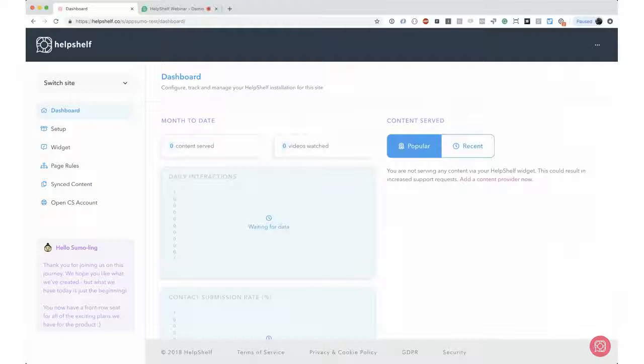Okay, so when you sign up and log into Help Shelf, almost the first thing you'll be asked to do is to link your site, or set up your site. Your site might be your actual business website. It could be, if you have a client, their website. It could be a subdomain.